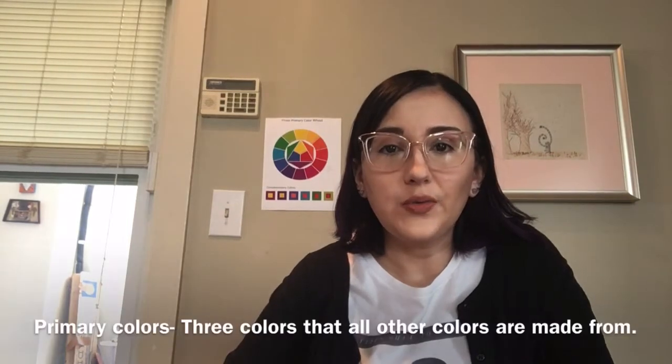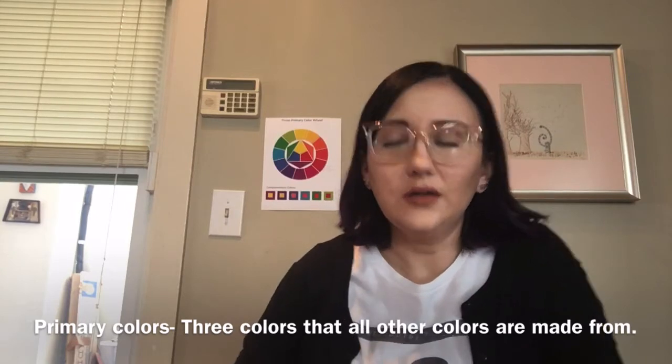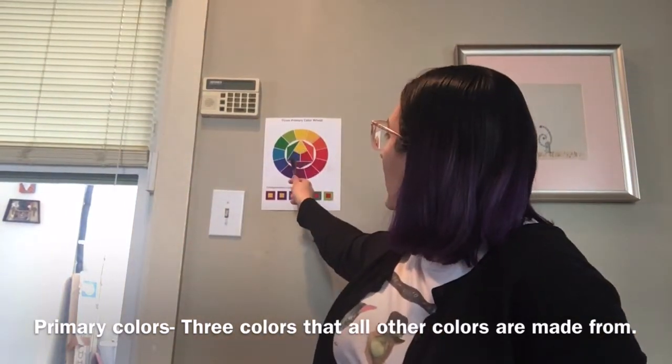The color wheel shows us the primary colors, which are the three main colors you need to make all the other colors, and those colors are yellow, red, and blue.